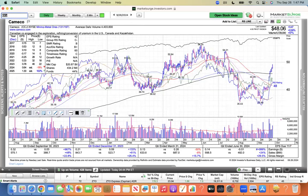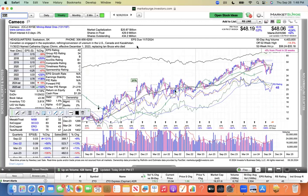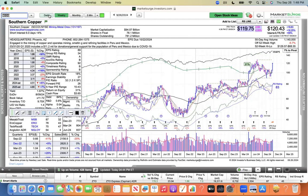CCJ moved on this. This is Cameco. It moved last week on the Constellation Microsoft deal with Three Mile Island. This is a uranium play. So this one has been moving up every day since. I don't even know how much it's up this week. Yeah, an 8% move this week. So CCJ looks good. And then Southern Copper, which is my favorite in the group.